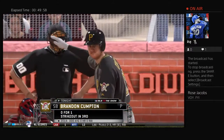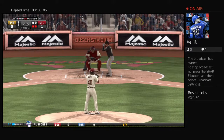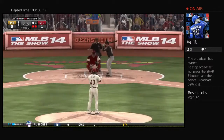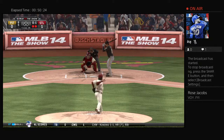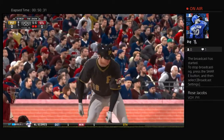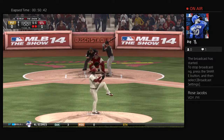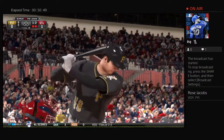Brandon Compton will try it again, set down on strikes his first time. Let's go, Cardinals. Now the first pitch. And that's by him. It's 0-1. Off the plate, 1 ball, 1 strike. He ties him up with a fastball inside, 1-2. He's closing in on putting up yet another 0.